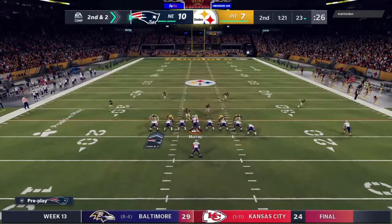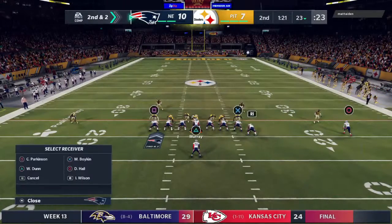More muscle up front for this 2nd and 2. They've got 3 tight ends out there.